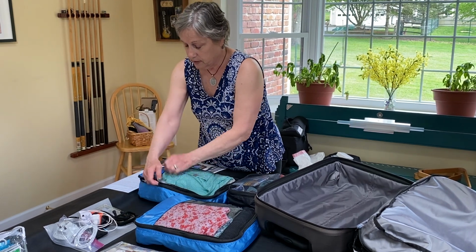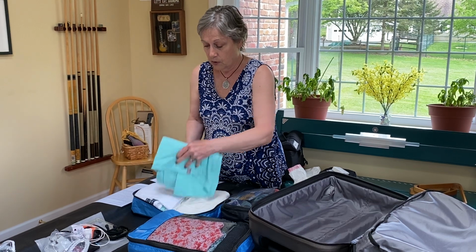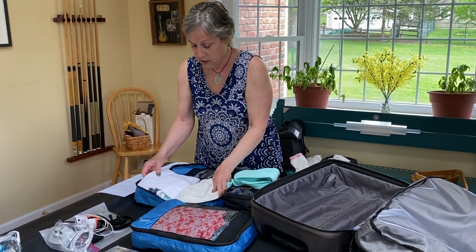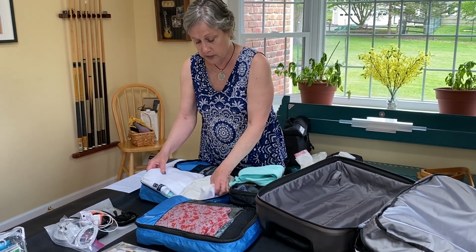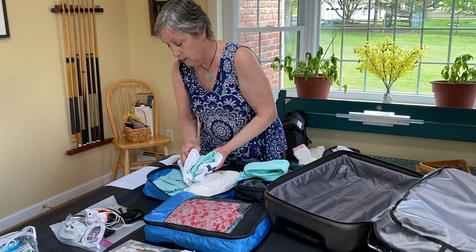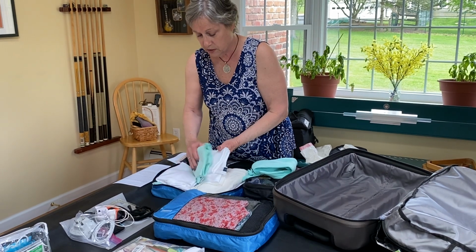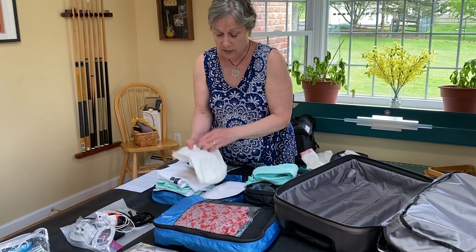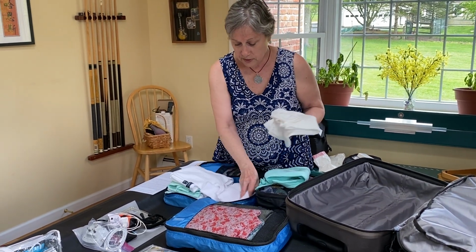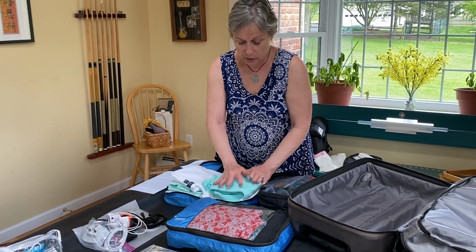In this other one, and you don't have to use packing cubes, I find it easy for me. I have a lightweight LL Bean jacket, and then I have a combination of long and short sleeve shirts, 1, 2, 3, 4, 5, 6 altogether. One is a long sleeve safari shirt from LL Bean. The others are just from Macy's actually. This one has the sunblock built in, and this one is more like a long underwear type. So I have some choices depending upon the day, and then I do have this one lightweight jacket.